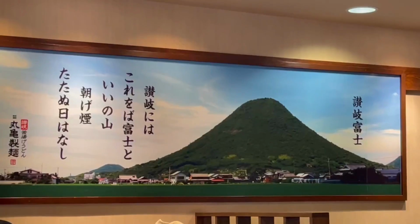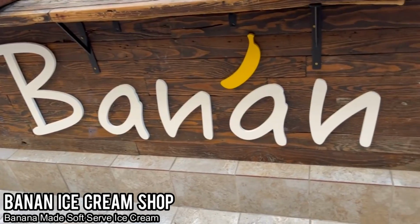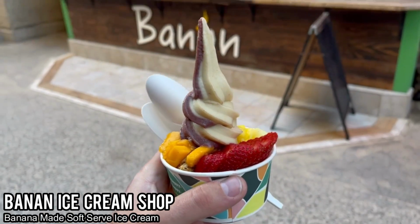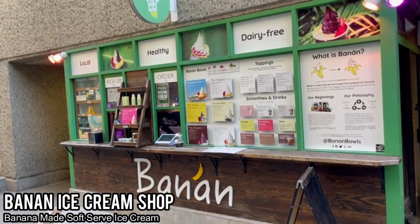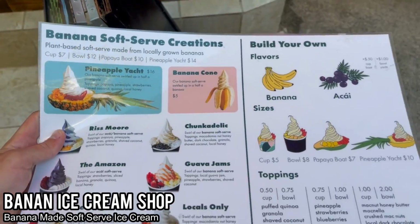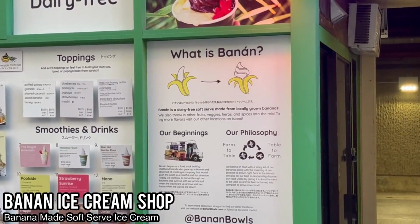To try another Hawaiian specialty, and novelty I guess you can call it, go to Banan, right off of Waikiki Beach, to get some banana soft serve ice cream. Because it is not made with milk and it's made from bananas, it's pretty much all vegan. Be careful of the honey that might be added into some of their creations. But this ice cream is really tasty, really fresh, and really fun and tropical, which is something I really wanted to experience and feel while being in Oahu.